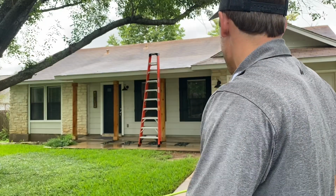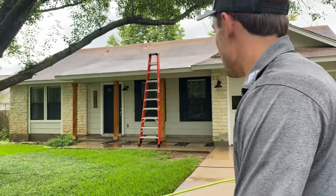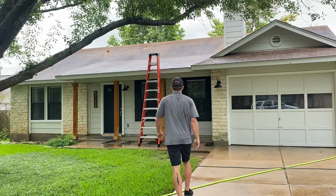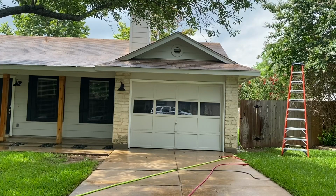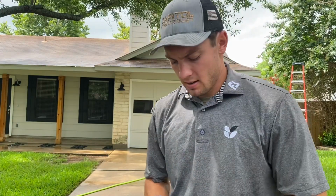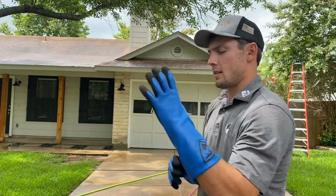So as far as plant life and things we got to watch out on this particular property, we should be fine. Go ahead and set up the ladder and get started. Always wear your PPE, protective equipment. Let's do it.